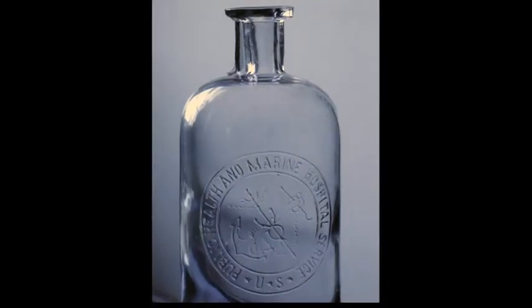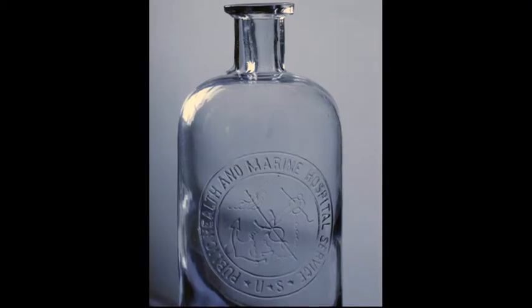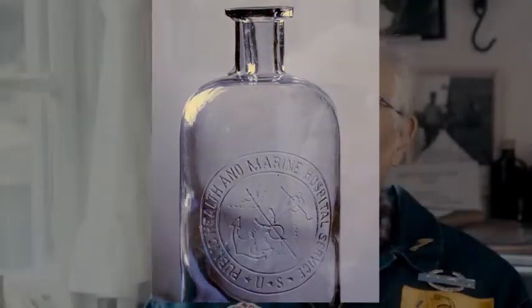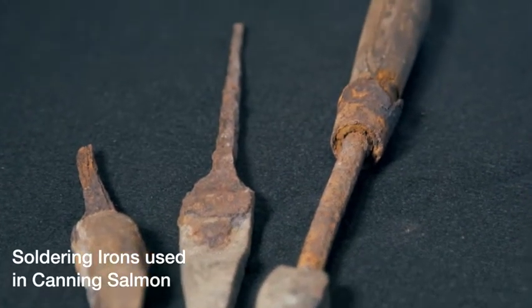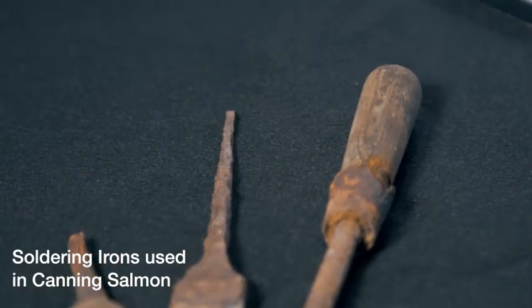This bottle was found in the end of the shop building, and that is where I also found the original blueprint for this hospital building. But this had the oldest logo on it, and I gave it to Mom, and she had it on her mantle for years. I just found it out in the yard somewhere, buried. They would use these a lot in the cannery for sealing the cans. That was fun to find too.